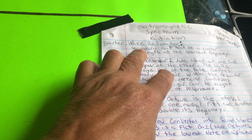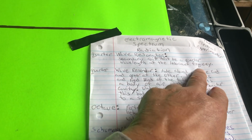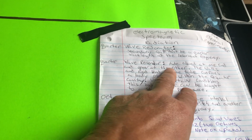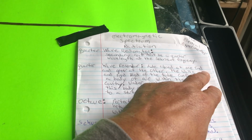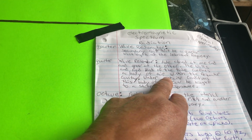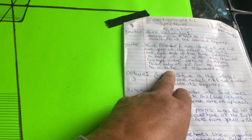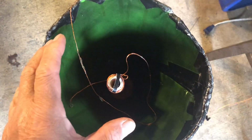A wave resonator, a secondary coil wire, must be a quarter wavelength at the resonant frequency. And a wave resonator tube is closed at one end and open at the other. The walls are rigid, and the tube confines a body of air within the resonator cavity. Under certain conditions, this body of air can be brought to a state of resonance. So what we're talking about is the cavity that's inside the conical cone. So the top and the bottom act like waveguides.